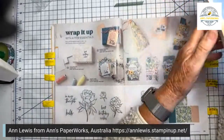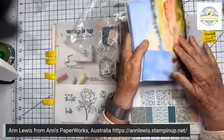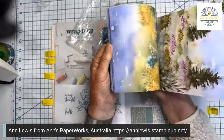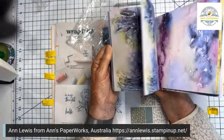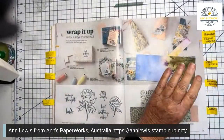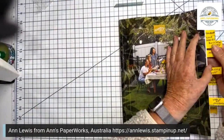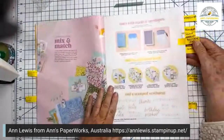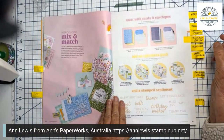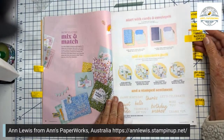I had shown you previously the Thoughtful Journey Designer Series paper. I'll just give you a quick reminder because it's 6 by 6, 48 sheets. Again, all the work has kind of been done on this with this paper. Love it, love it, love it. But there's a couple of other things I do want to just show you. I started off before and I was on the quick and easy page, which starts at page 18 and 19. It's got the FM mirror pack. I'm sure you'll be able to say it a lot quicker than that.